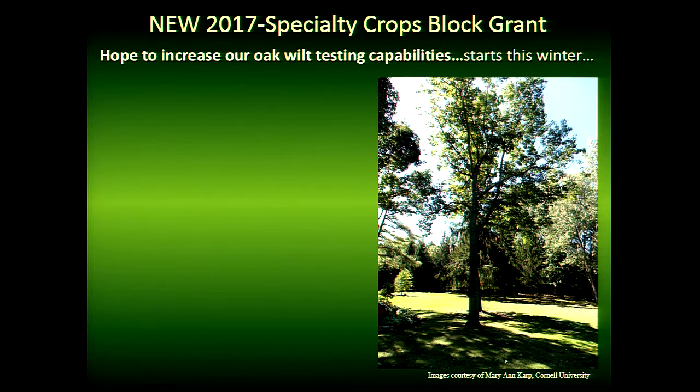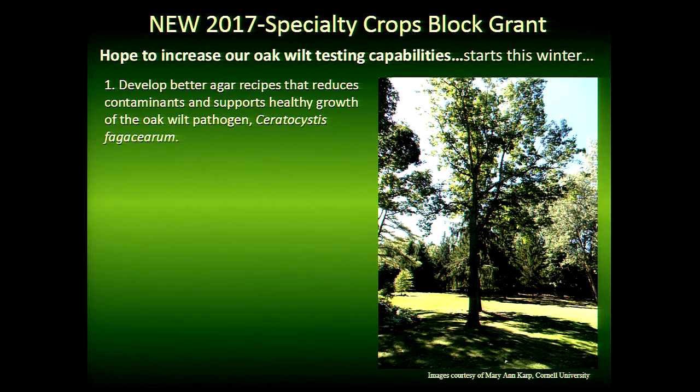So, we put in for another specialty crop block grant, and luckily that was successful, and that's going to begin December 1st, and that's going to be Mary Ann's life this winter. So what she's going to do is see if we can tweak the agar recipes a little bit. See if there's any way that we can minimize the secondary organism growth on some of these plates and really optimize the growth of the pathogen. So we're going to try that out.